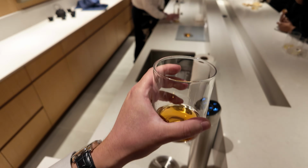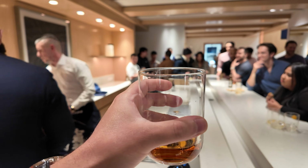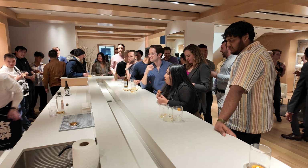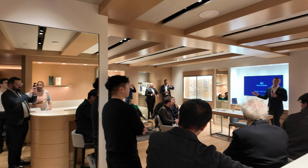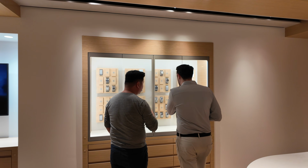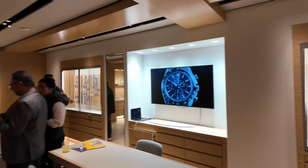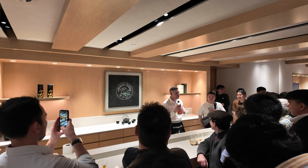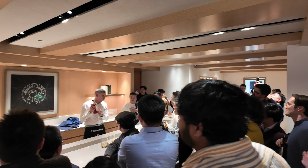So Joe is handing out some very rare Japanese whiskey to all these folks who are patiently waiting. For GS9 Club USA, you need to have a Grand Seiko watch purchased here in America to be a part of it. So everybody in the room with me at this event is wearing a Grand Seiko watch. And if they're not wearing one Grand Seiko watch, quite frankly, they're wearing two.